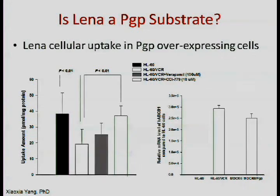And we also used the drug that we saw clinically to be interacting apparently with lenalidomide, CCI-779. So we showed that with the PGP overexpressing cells, we do get decreased uptake, which would be consistent with the idea that lenalidomide is a PGP substrate. When we add this standard inhibitor at a very high concentration, we did see some effect, but it wasn't a whole lot. But CCI-779, at a much smaller concentration, had a significant effect. Essentially, CCI-779 is blocking the efflux of lenalidomide out of these cells.